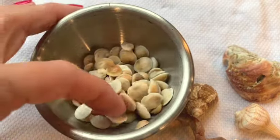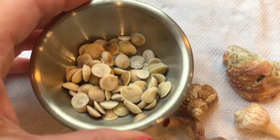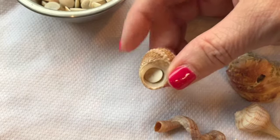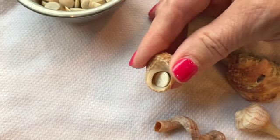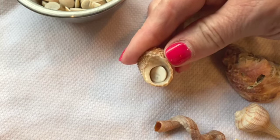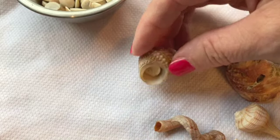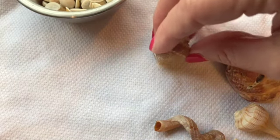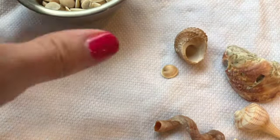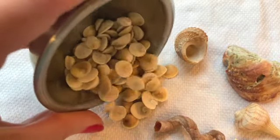And I love to collect them. They're so abundant on Honeymoon Island because of all the chestnut turbans. This is called the operculum for the chestnut turban. That's the more technical name, and it would fit right in there, and it keeps the live animals safe from predators and whatnot. Because there's so many chestnut turbans on Honeymoon Island State Park, they're just everywhere. So are the operculums. They're everywhere.